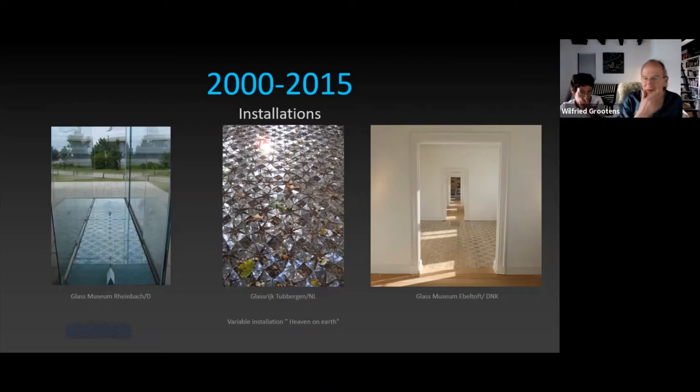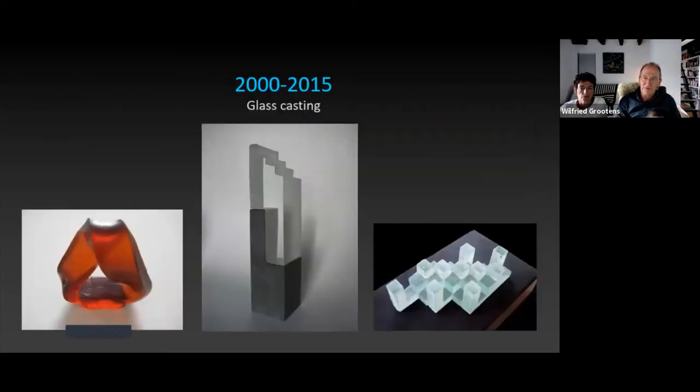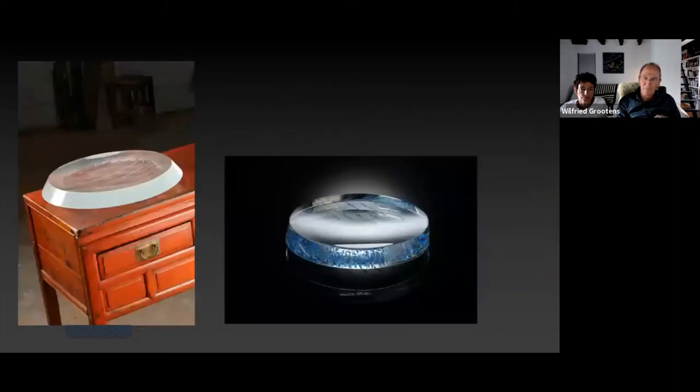And this is in Ebeltoft. I was invited to an exhibition in Denmark. It was called Ornament. I was very honored by this invitation. These are also variable installations, pyramids you can put together as you like. And these are the castings I made for a short while. This I made with the help from Michael Behrens. He said, "Come on, I have such big kilns, maybe you put something inside." Sometimes I have some place, and then I create these vessels or plates.